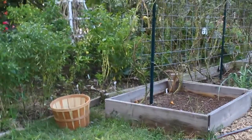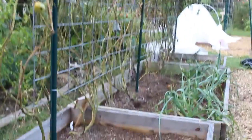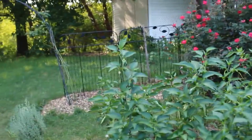So pretty. Our garden is really quickly coming to an end this season. All we've really got left are peppers, tomatoes, okra, and beans. And I am really sad to see it go. We've got some little things that are gonna start replacing it for fall, but for the most part, our garden season is over for the year.